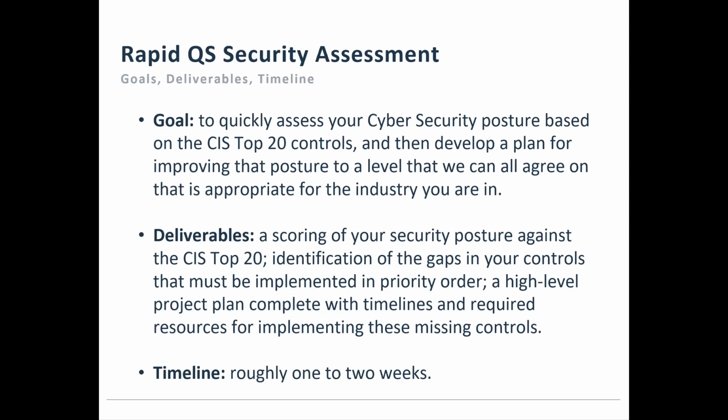It gives you a baseline score, a real metric that you can use to determine where you stand as far as your cybersecurity is concerned. We then take that and we identify any gaps in your controls, and we put those into a priority order. So in other words, what controls have you not implemented? Which ones are the most important and or the fastest and easiest for you to implement? We identify those for you.